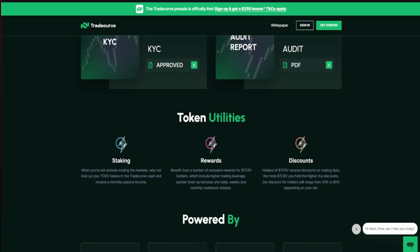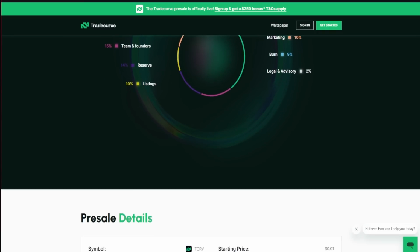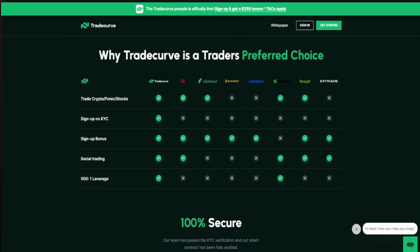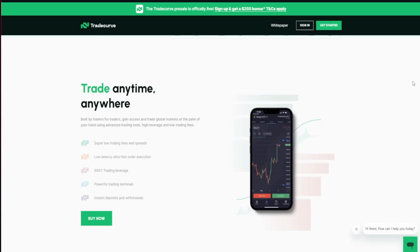Tradecurve offers a variety of token utilities, including discounts on trading fees, payments for products within the ecosystem, and the ability to stake tokens and provide liquidity to the order book. Furthermore, token holders can level up their accounts to VIP status, which offers exclusive bonuses, zero fees, and a dedicated account manager. It is a next-generation trading platform that allows users to trade across thousands of different markets using their crypto wallets thanks to the blockchain. Unlike traditional trading platforms that have high minimum deposits, regulations, and KYC requirements, Tradecurve aims to provide financial inclusion to millions of people through the platform.